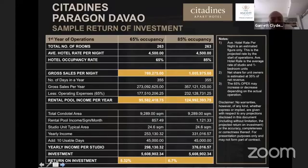So gross sales per year. That's very easy again. 769,000 per night times 355, you get 273 million. So that's the gross sales, not the net sales yet. In order for us to get the net, we have to less the OPEX or operating expenses. In this scenario, it's fixed that Ascott will be getting 65% from the gross in order to properly maintain and manage the hotel operation. So that's for the entire hotel operation, managing salaries of employees, everything.